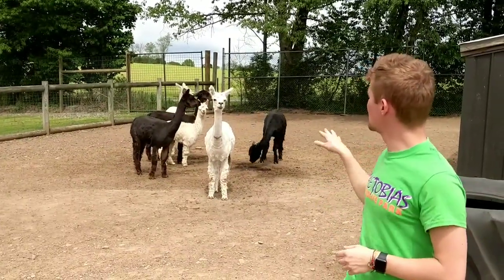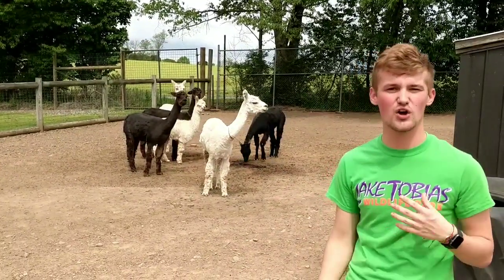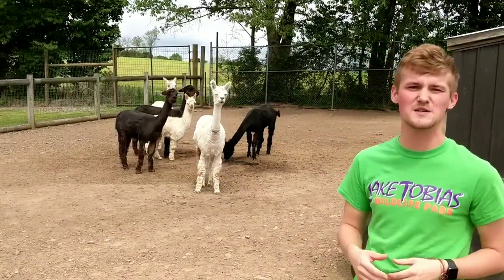Now, as you can see, these guys stand about 2 to 3 feet tall, and they can weigh anywhere from about 120 pounds up to 200 pounds, especially the males.